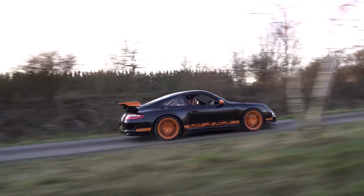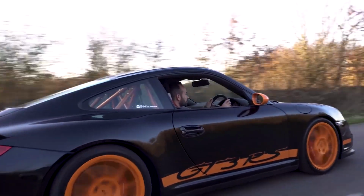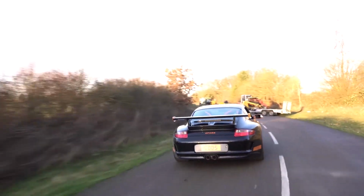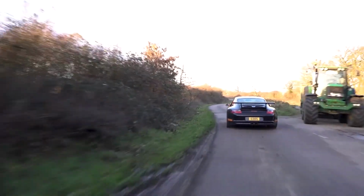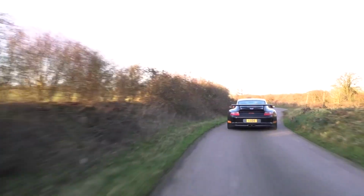It's a little bit softer than this. This is a little bit firmer because it's set up for the track. And I would say that the clutch is probably a tiny bit heavier in this over the GT4. But there's not a huge amount of difference. I would take this over a GT4. Definitely, I would take this over a GT4. But I do like the design of the new GT4.